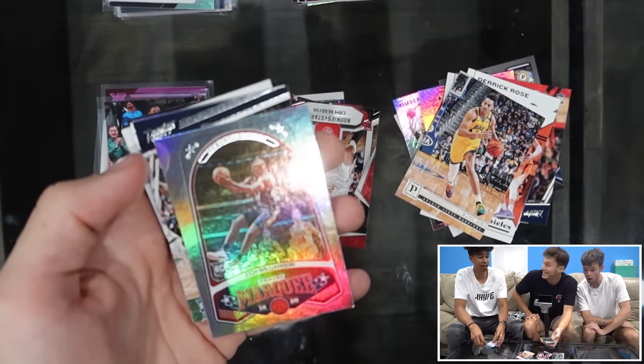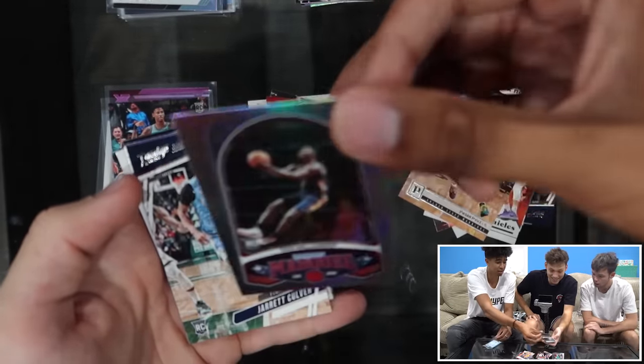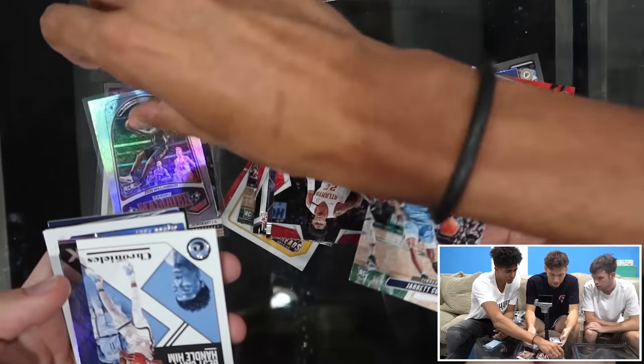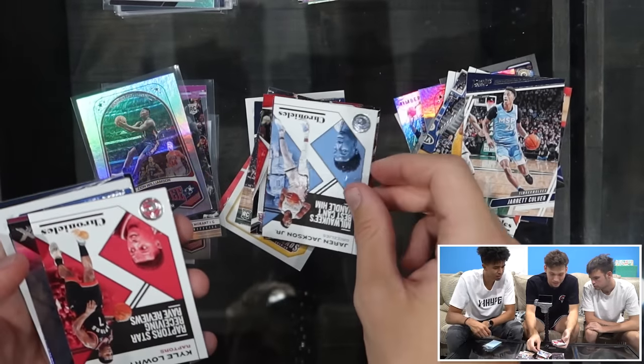Oh my God, Zion. That's rare. How much does that work? I've never seen these. Yo. Dude, all right, we'll do some eBay research. Jarrett Culver, Jackson Dune. We like Jarrett, so we'll put him in there.